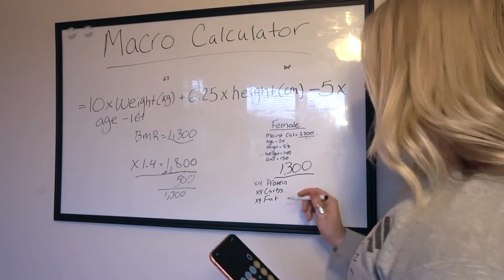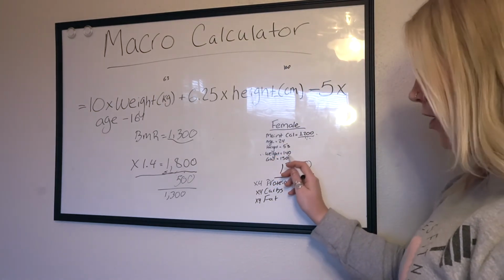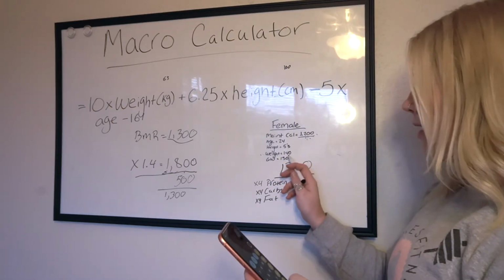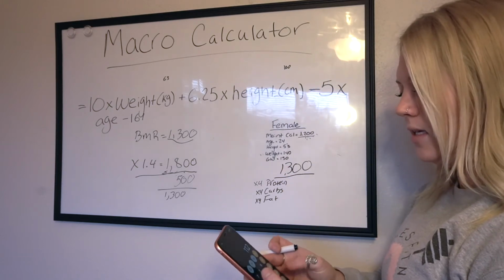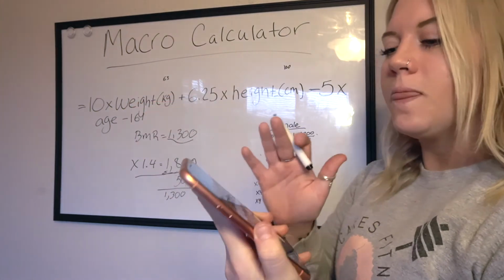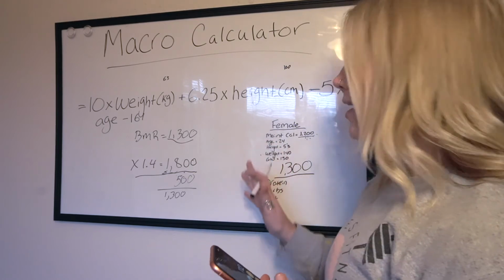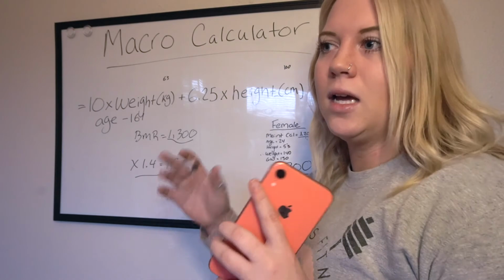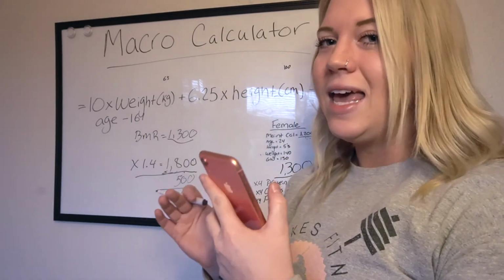So protein, if she's 24 and she weighs 140 pounds and she wants to weigh 130, they always say to multiply your weight, 140, by 0.8. So that gives us 112. Now, that's pretty good for her. I'm going to start her off at 115 because she's not eating any protein, she's eating junk food. So going from maybe 40 grams of protein a day to 115 is a lot.